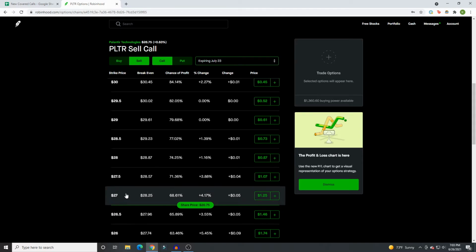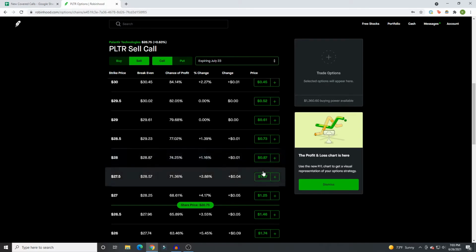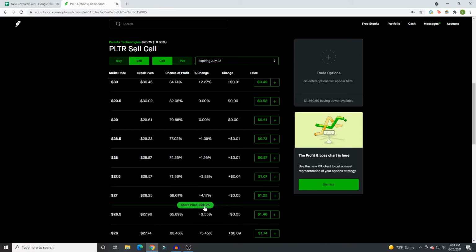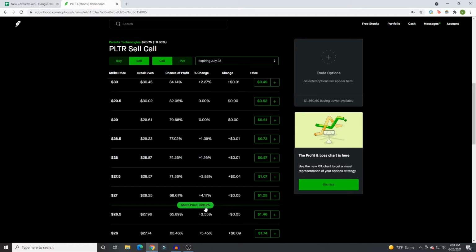So let's say you don't want to sell one right here. You kind of feel like it's going to move up a little bit more. So you would sell the $28 strike price, and you still get $87 in premium. Another thing you have to keep in mind is that if these shares get called away from you at $28, then you get the $87 premium plus the stock appreciation from $26.75. So you would get $87 in the premium, plus you would get $125.